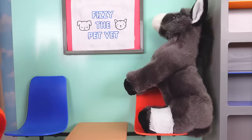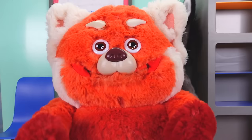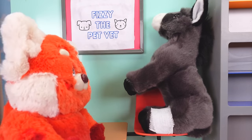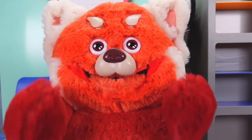Oh! Well, here I am. I'm really doing it. Fizzy the Pet Vet. I can't believe I'm a pet now. Oh, look at this poor donkey. He has a cast on his leg. It's gonna be okay, little buddy.